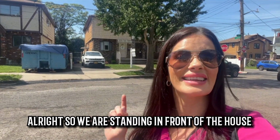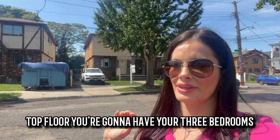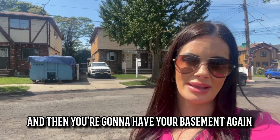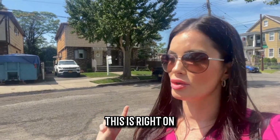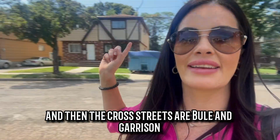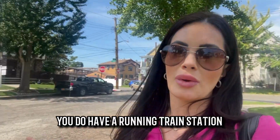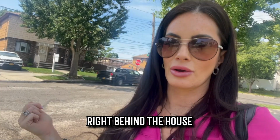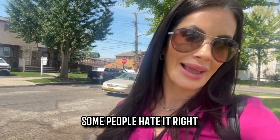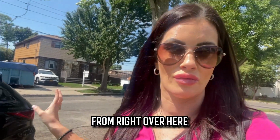All right, so we are standing in front of the house. First floor, you're gonna have your living room, dining room. Top floor, you're gonna have your 3 bedrooms, and then you're gonna have your basement. Again, this is right on Railroad Avenue, and then the cross streets are Buell, and Garrison is right by the train station right here. You do have a running train station right behind the house, which some people love it, some people hate it, right? Some people don't want to hear the train, but you do hear the train station from right over here.